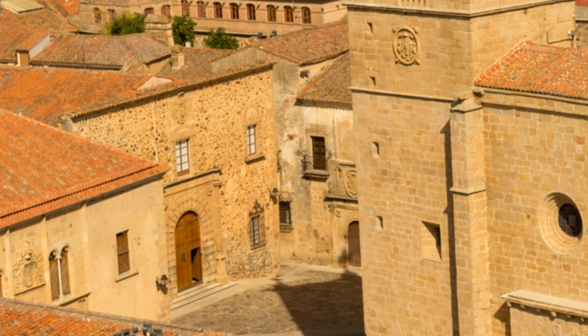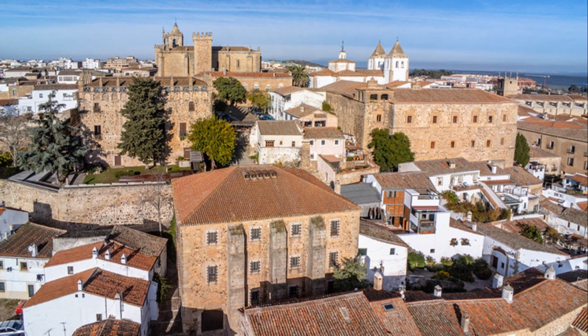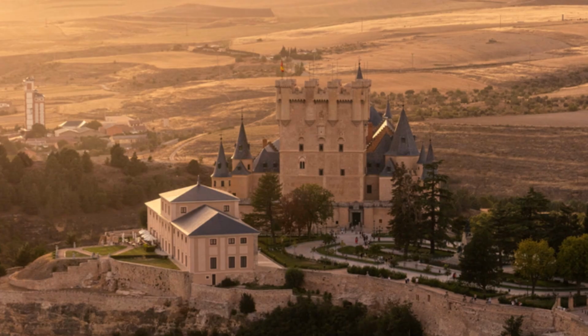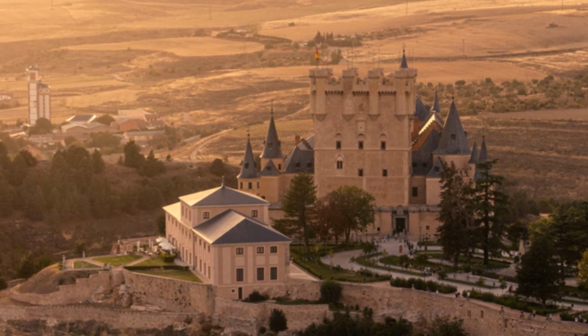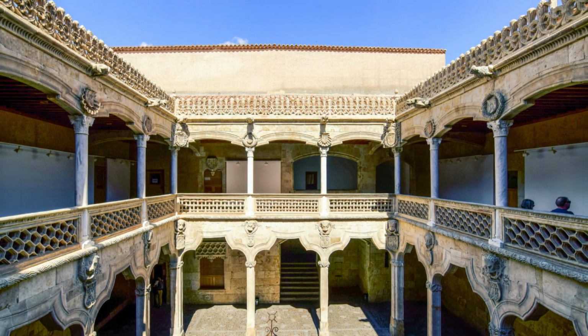Cáceres has many palaces and mansions that show its noble history. These beautiful buildings give us a peek into the lives of the city's rich families. One of the most impressive is the Palacio de los Golfines de Abajo. This grand Renaissance palace, with its fancy front and tall towers, is a masterpiece. Inside, you'll find beautiful courtyards, big staircases, and rooms with amazing decorations.